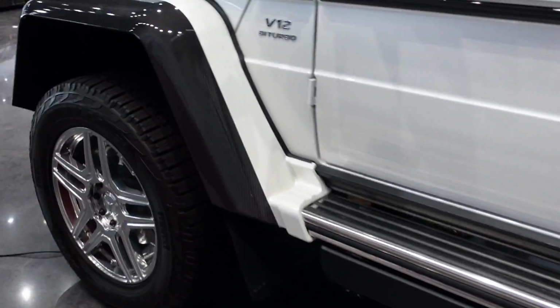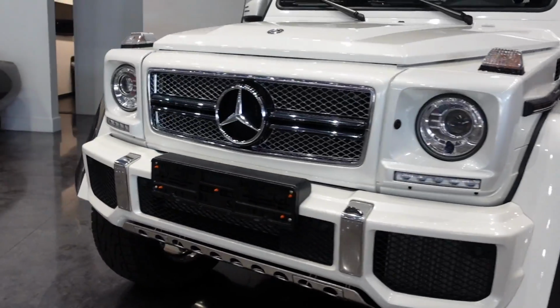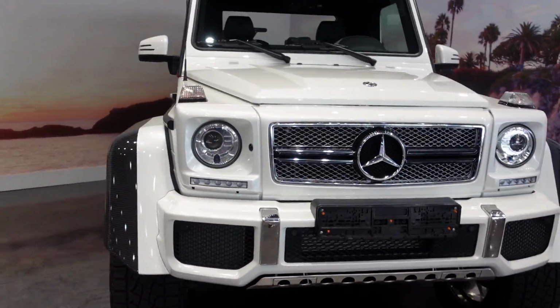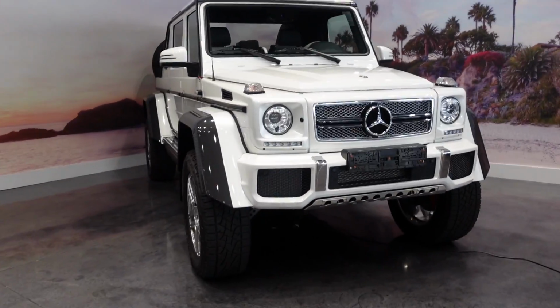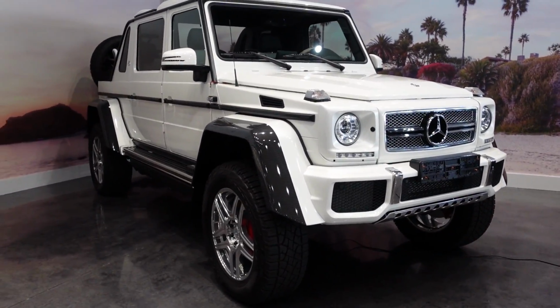Of course it's got pillows. I love the exposed carbon fenders. This is my first time seeing this car, which is shocking because you guys know how much I love G-Wagons. I've been wanting to see this forever. It's for sale for $1.4 million, and there's only 99 of them in the world.